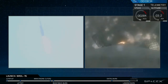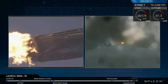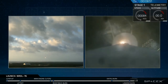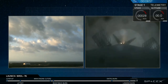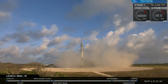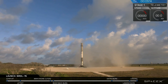Landing burn startup. And landing burn has hit startup, and we have ignition. See the landing legs deploy in a few seconds. Leg deploy. Touchdown. First stage has landed back at landing zone 1. It's another good day for us at SpaceX. It's a beautiful sight to see. That is the 4th landing of a Falcon 9 at landing zone 1.